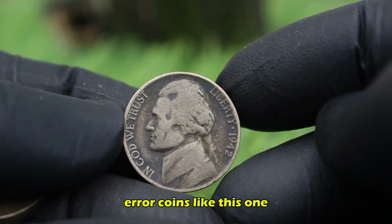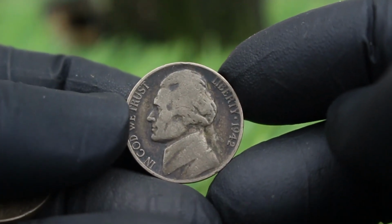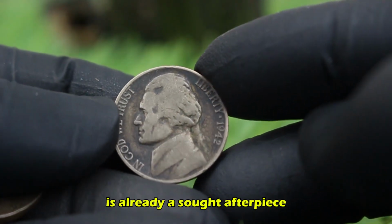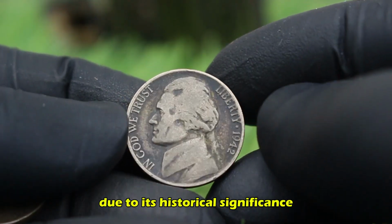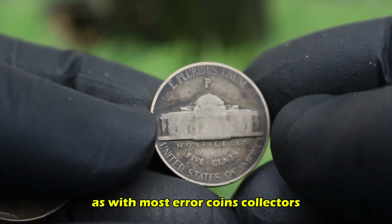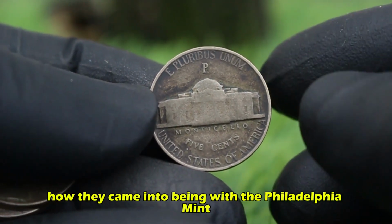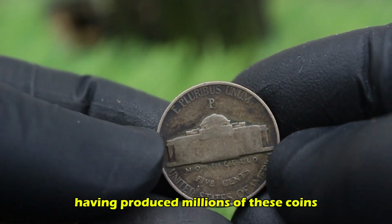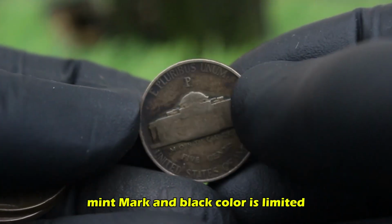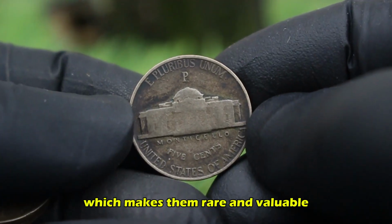Error coins, like this one with the large date and mint mark, are always in high demand among collectors. The 1942 large date variety itself is already a sought-after piece due to its historical significance and the slight die modification that caused the larger digits. As with most error coins, collectors are fascinated by the story of how they came into being. With the Philadelphia Mint having produced millions of these coins, the number of surviving pieces with the large P mint mark and black color is limited, which makes them rare and valuable.